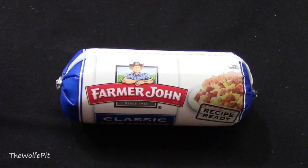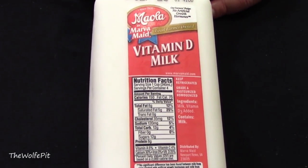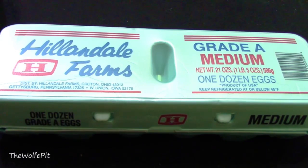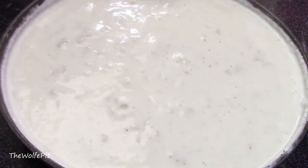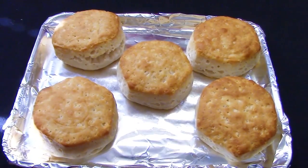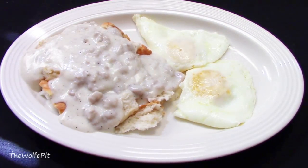Finally, I picked up a 10-ounce tub of Farmer John sausage, a half a gallon of milk, a 5-pack of jumbo biscuits, and a dozen eggs, all for a total of $4. I made sausage gravy, fried and scrambled eggs, and of course the biscuits, which made a pretty darn delicious breakfast for my wife and I. And we had one leftover biscuit, milk, and 8 eggs.